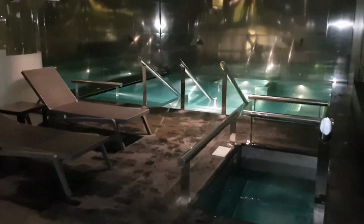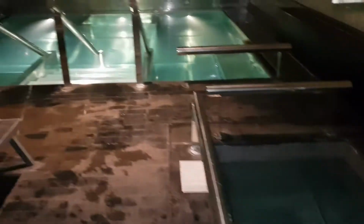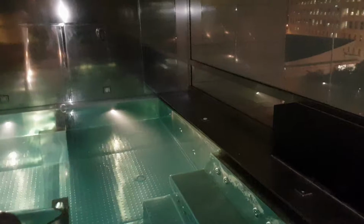Okay, guys, so this is the spa area. Cute. You've got a few sunbeds here, a little pool here, and then they've got the main pool in here that you can go down in and enjoy. It's got a nice little fountain in it as well. Oh, so cute. And a nice little shower thing here, and there as well. Oh, lovely spa. And the views, guys, from the spa are amazing.